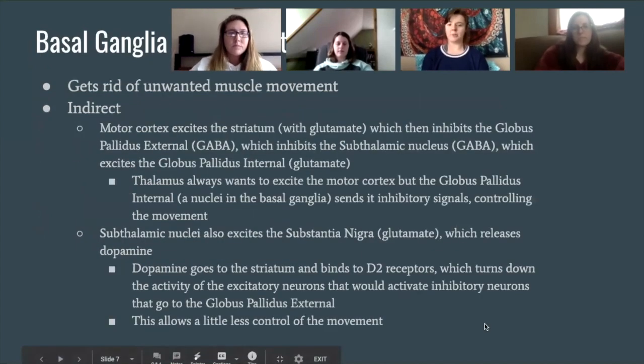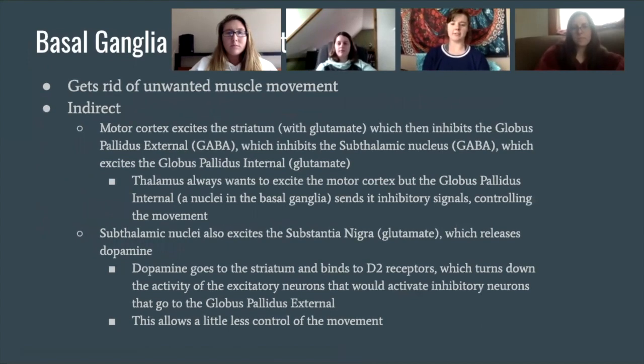So I'm just going to walk you through one of the pathways that Dakota mentioned earlier. There's the direct and the indirect pathway. So this is the indirect pathway, which gets rid of unwanted muscle movement. So just starting from the top, the motor cortex excites the striatum with glutamate, which then inhibits the globus pallidus external with GABA, which then goes on to inhibit the subthalamic nucleus with GABA, which excites the globus pallidus internal with glutamate. The thalamus always wants to excite the motor cortex, but the globus pallidus internal, which is just the nuclei in the basal ganglia, sends it inhibitory signals, which controls the movement.